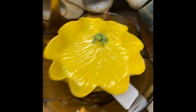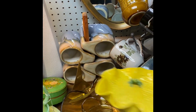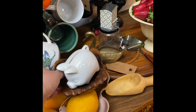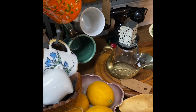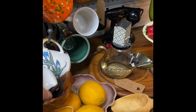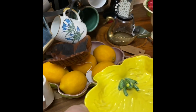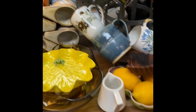Pick that up, that little frog dish. This? This is $16. Good Lord. We all had those. I know.